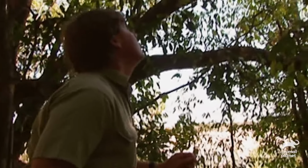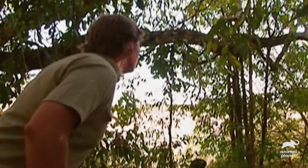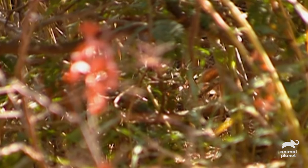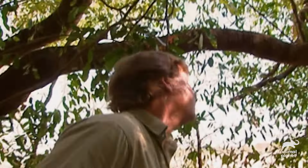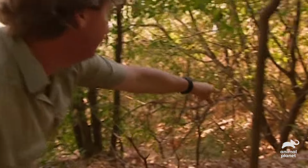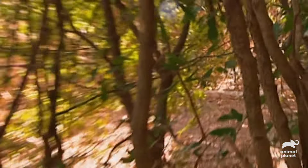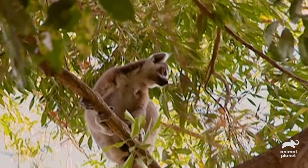Steve can't spot it, but the lemurs can clearly see the threat. Look, they're looking down here. What is it, a snake? Snake or something? Oh, got it. There, look, it's a cat. Look, there it goes. And they don't like it.